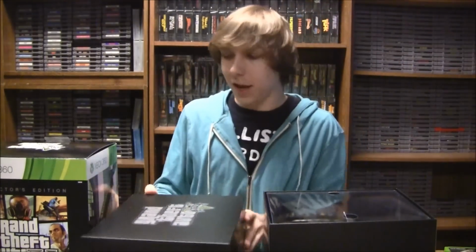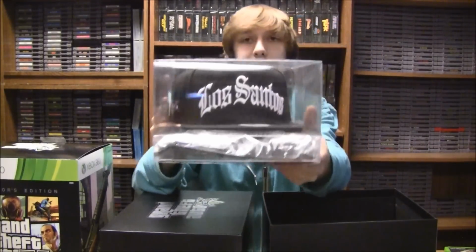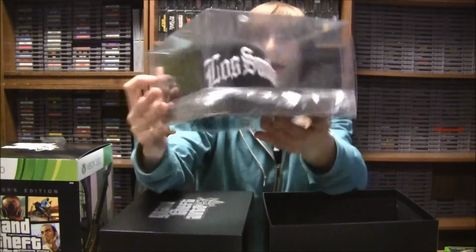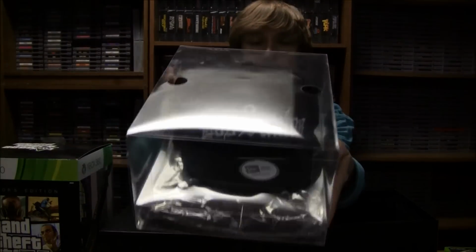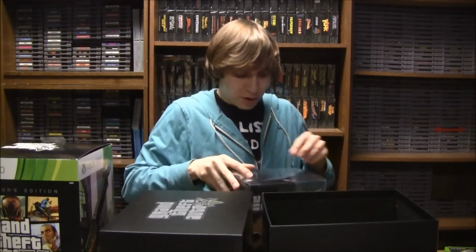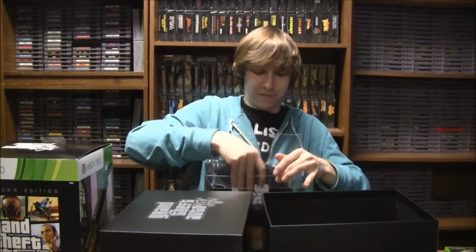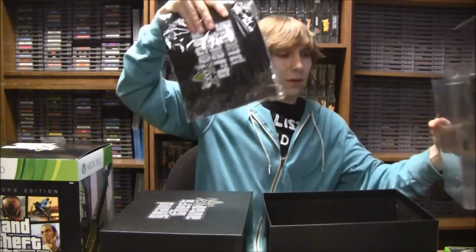But it comes in a nice box here, and first thing in here is my Los Santos, I think it's a New Era hat in this plastic display box here, so that's pretty cool. But honestly, the coolest part about this collector's edition, at least in my opinion, is this GTA 5 lockable money bag here. And this ended up being a lot bigger and a lot higher quality than I thought it was going to be.